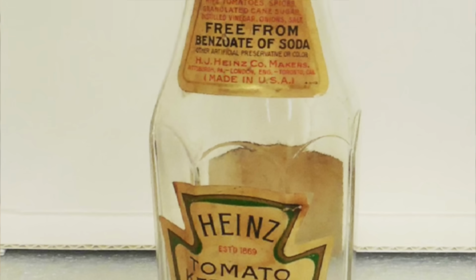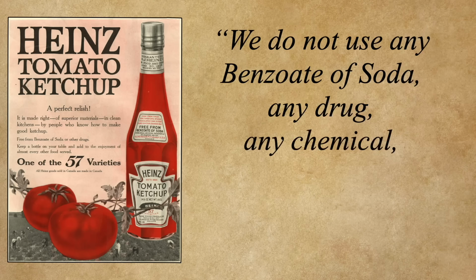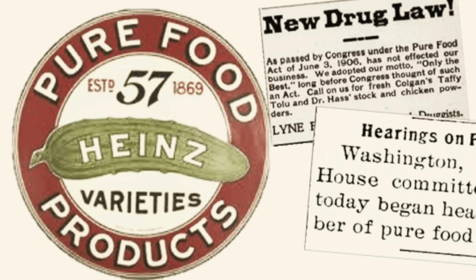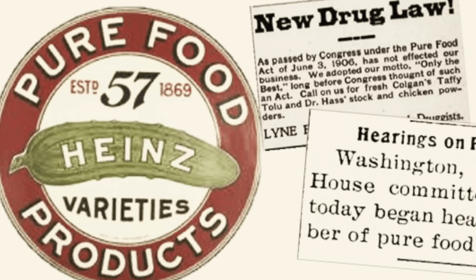But it had to happen, so eventually they released one that boasted, "We do not use any benzoate of soda, any drug, any chemical, or any coloring or adulterant of any kind." Heinz's new ketchup, even though it was quite a bit more expensive than any of his competitors', sold like gangbusters. And it led Heinz to become a strong proponent of the Pure Food and Drug Act of 1906.